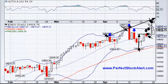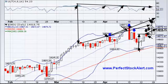The main one from a technical perspective: high point here, lower high, lower high, lower high. Even now we're seeing lower highs on the ultimate oscillator compared to the price activity that we saw at this high point here. So we're still seeing a very small bearish divergence formation there. That means momentum to the upside is decreasing while price activity just continues to go higher. That's a bearish divergence. It's not to be trusted. It's going to fall apart.